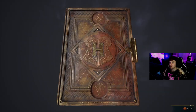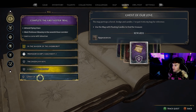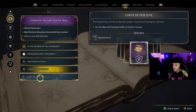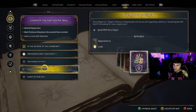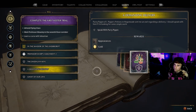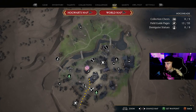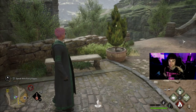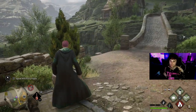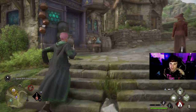Well, what do I need to do now? Let's do... Dude, I never found the treasure. Demanding delivery. All right, well, let's go speak to Pippin. It's actually really dope that we have our Room of Requirement now.